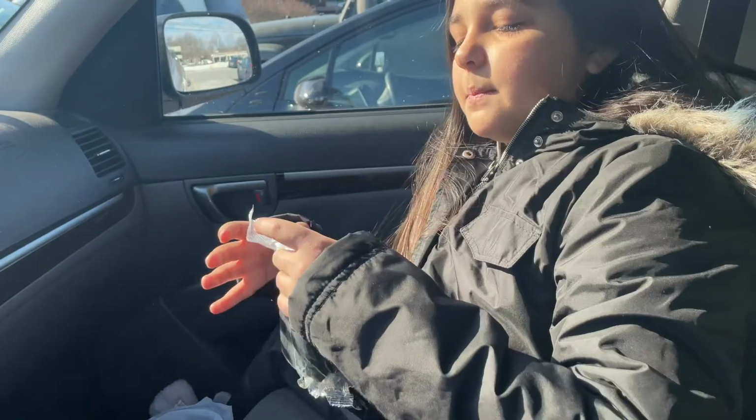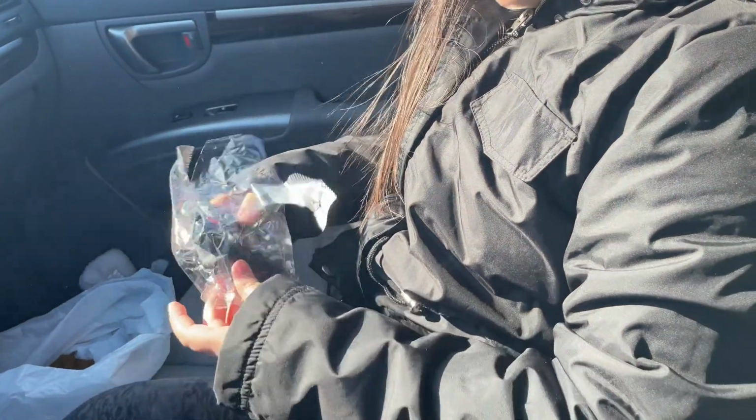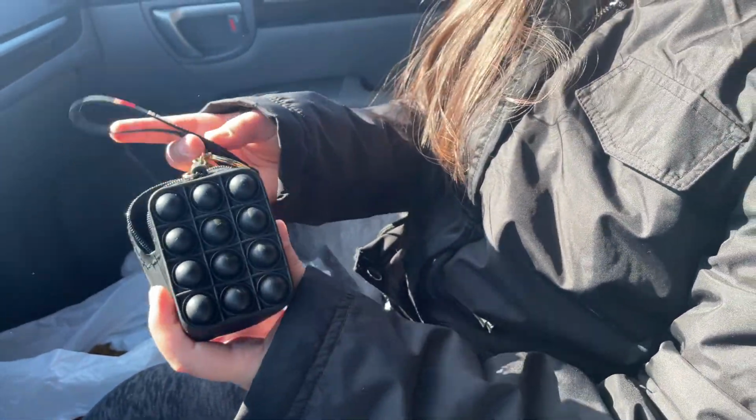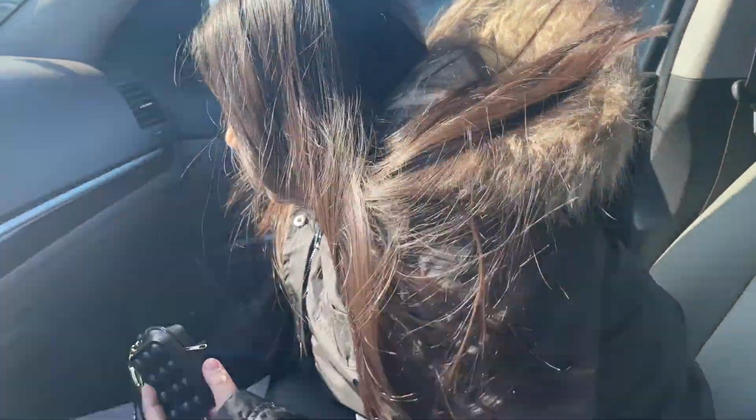Lastly, what I got is this mini like pocket wallet thing, and it's really cute. They had, this is the last one, like black one they had, so I'm glad I got this one because my favorite color is black.